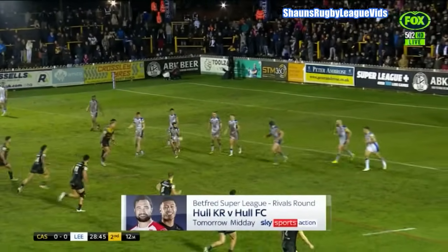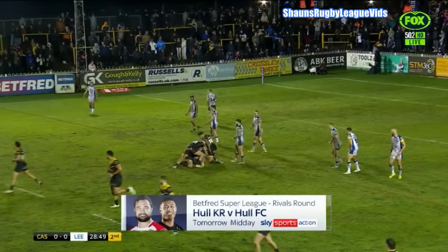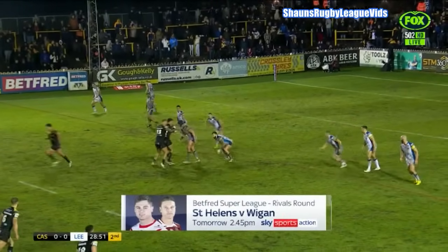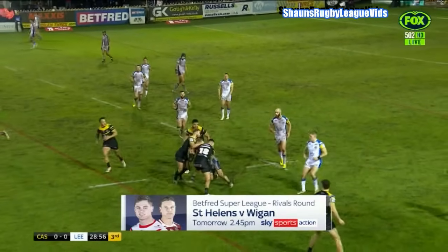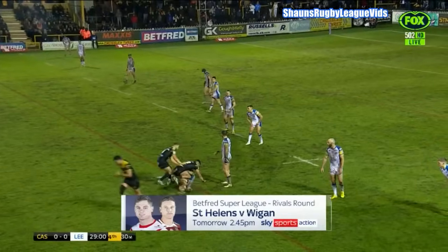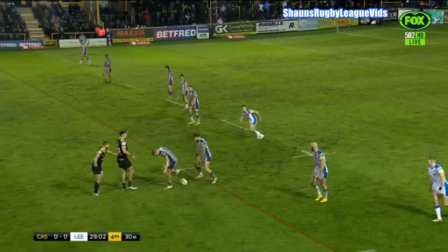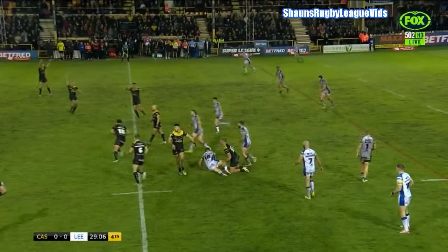And we've got 2 belters tomorrow. Hull KR, Hull FC. We're live on Sky Sports Action from midday tomorrow. And we round off the day with St Helens against Wigan, 2:45 Sky Sports Action. The winner of that one will be top of the Betfred Super League tomorrow night. Warrington will get a chance to respond on Saturday when they take on the Dragons. Every game live across the Sky Sports Network.